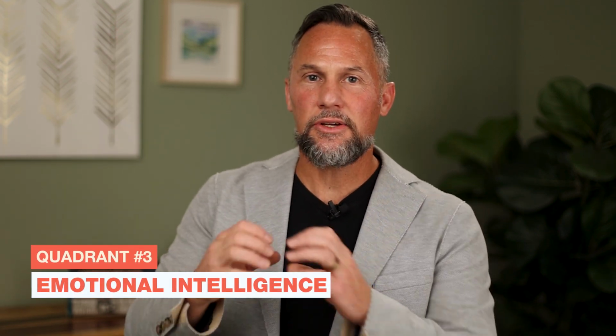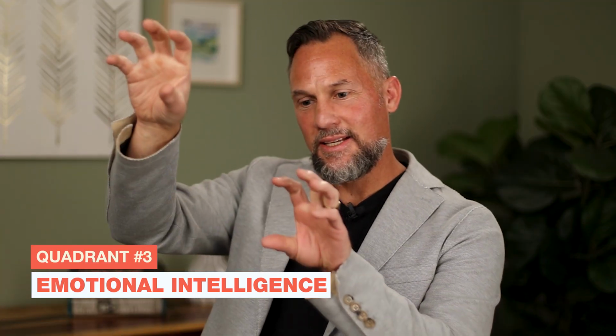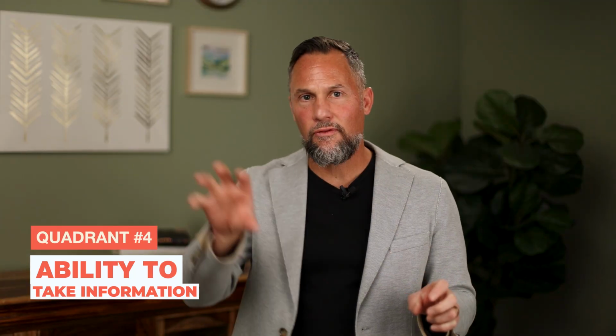And the 3rd quadrant, what you're going to find is that your emotional intelligence is a big piece of this. And then in this 4th, that's where we're going to call it your learning and your brain's ability to take in new information. So how do we access all 4 quadrants? How do we access your executive function or your ability to strategically think and to put things into motion? How do we get your brain where you can learn faster and be excited about new things? How can we access the emotions?